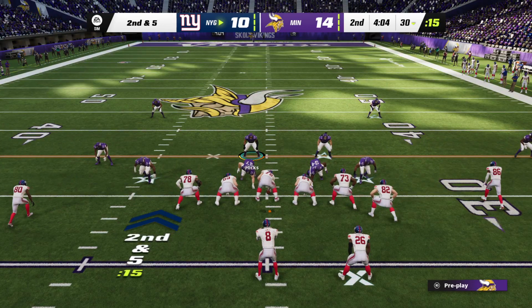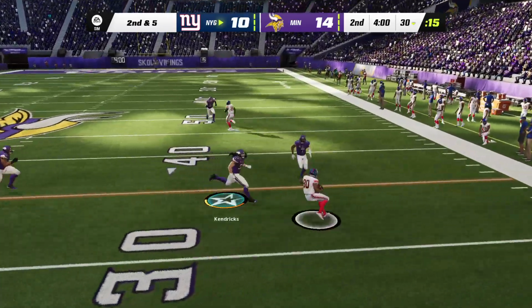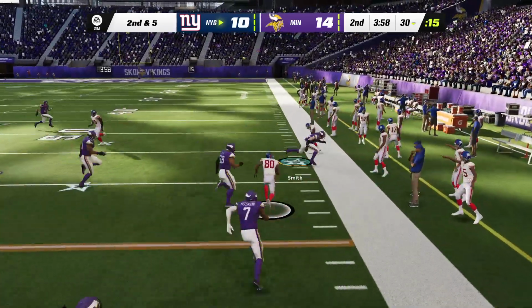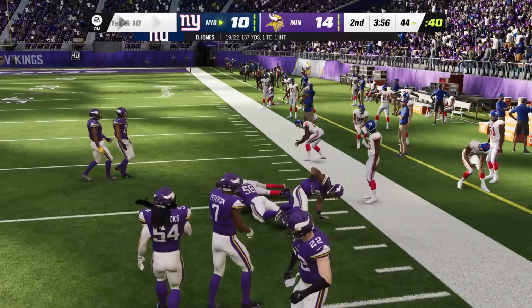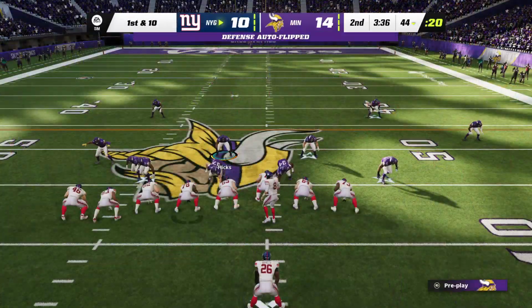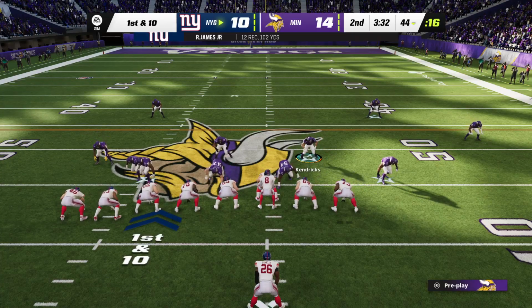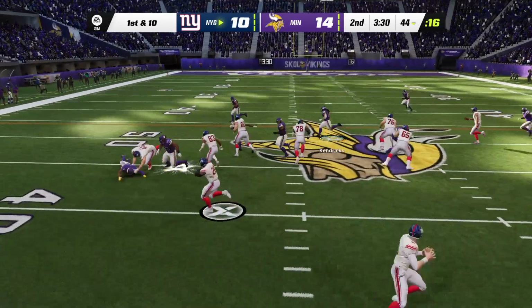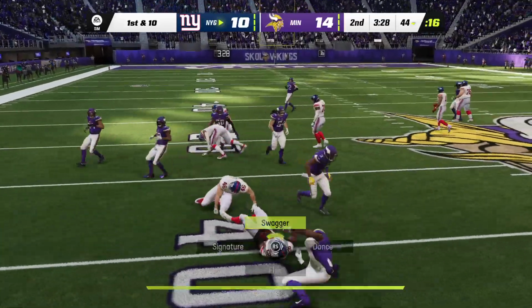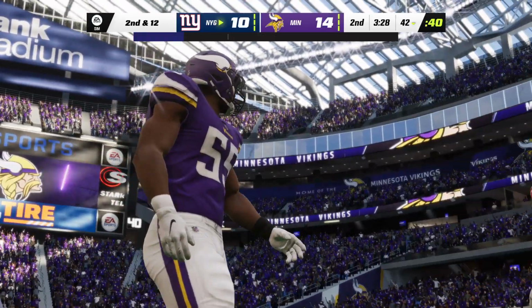Back to throw. Jones. He finds his man, complete. It's James. And they'll get it up just short of the 45 at the 44. They show run with 3 tight ends here on first down. A first down carry for Barkley. And this one's going to go the wrong way. Losing yardage back at the 42.